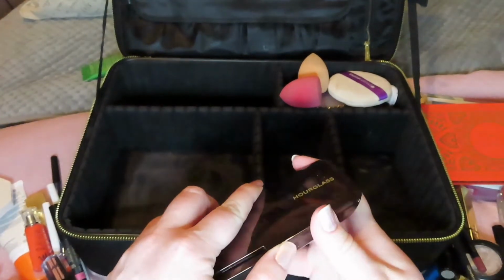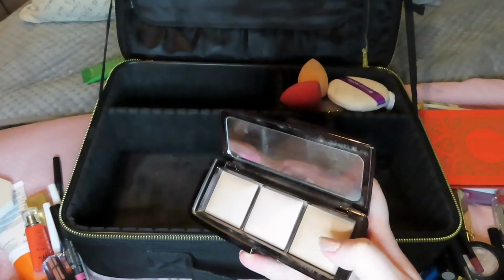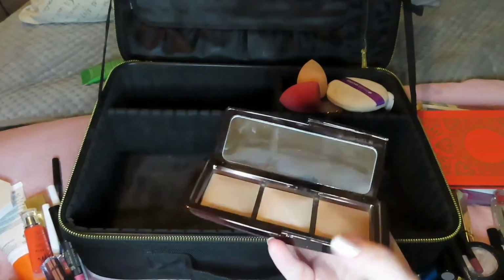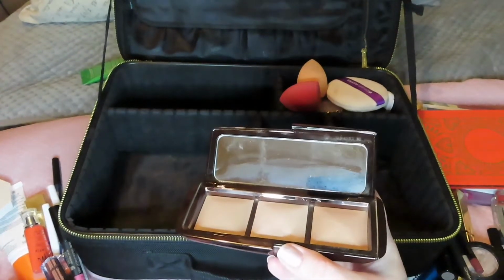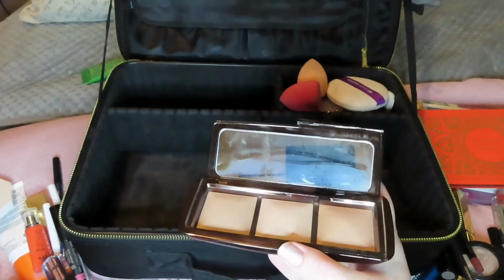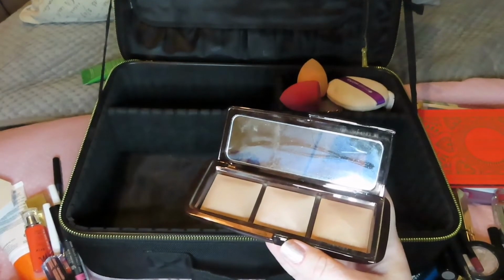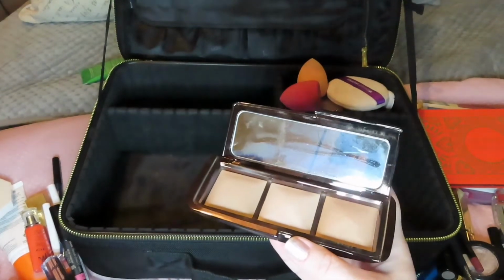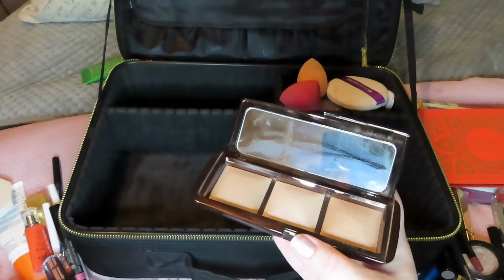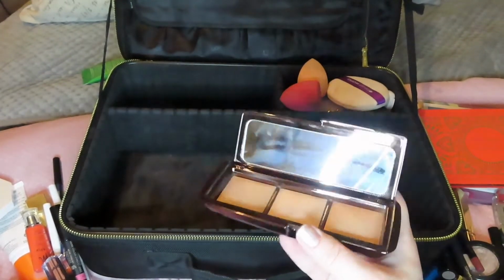My Hourglass Ambient Lighting Palette, I actually only used this once. I used it as a finishing powder, but I used this one thinking it was lighter than it actually is, and it's more of a bronzer, this is on me. So what I'm going to do is keep this out, try it again in some different ways and see how I feel about it. But I'm not a huge powder lover, to be honest, and I just never thought to reach for this. I like the way my skin looks without powder on it, so I'll see how I feel about using it throughout the month of June, and then it may, and I can't believe I'm saying this, but it may be one that ends up getting decluttered.